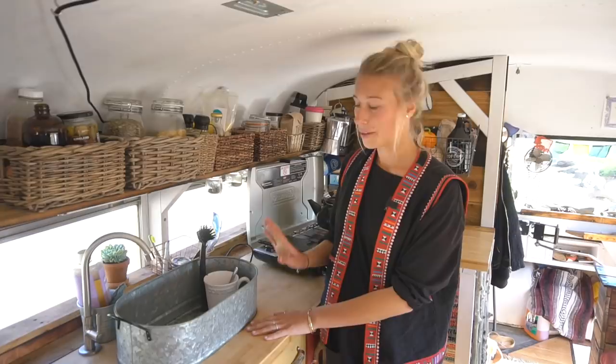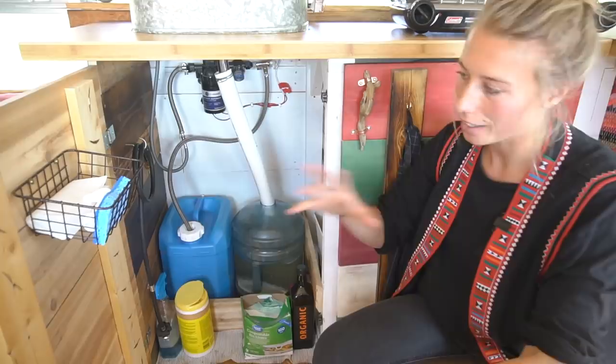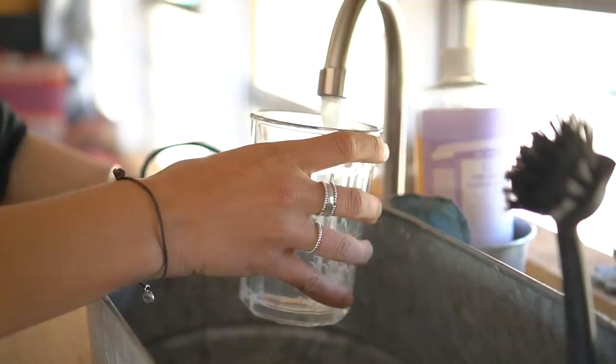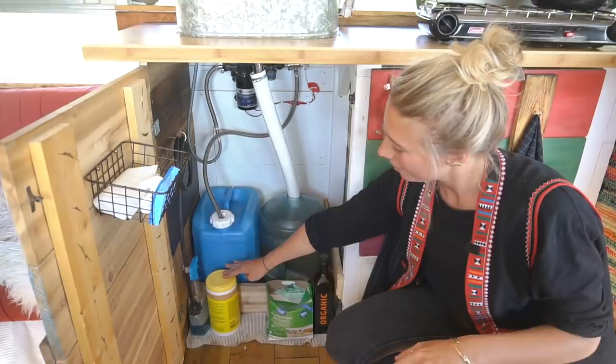And then for our water, it's all down here. We kept it really simple. We didn't want to do any plumbing or any tanks in the back or anything like that. We just wanted to keep it simple so it's easy to fix. This is just fresh water. We keep three of these jugs in the back, so we do have about 80 liters at all times. We try to keep them filled up. And this is just our gray water. And then we keep our cleaning supplies down here. Olive oil, because it doesn't go anywhere else.